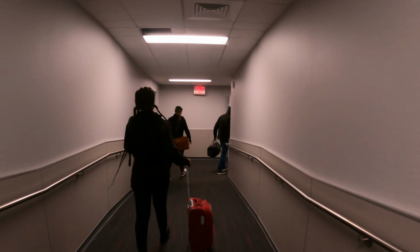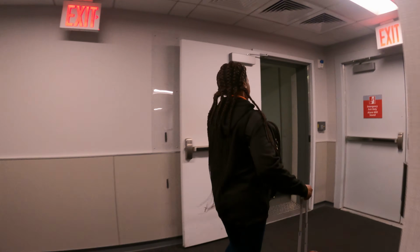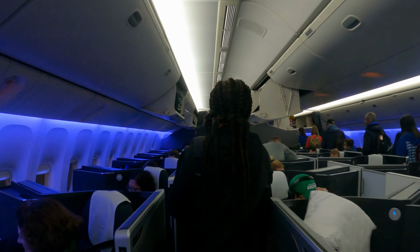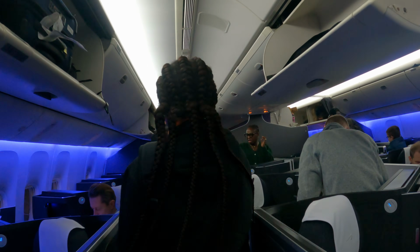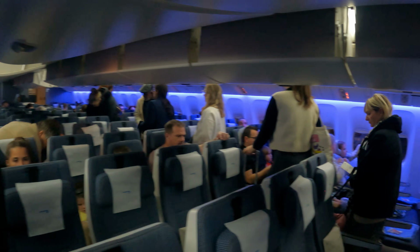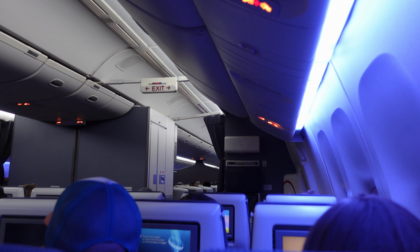Alright then, time to get on board. This plane might be almost as old as me, but the cabin has been updated and now looks super modern. This 777 has 8 seats in first, 49 in Club World Business Class, 40 in Premium Economy and 138 in Economy. The coach section has a 343 configuration and the entire cabin stands out with its blue ambient lighting. The lighting is super sleek, but unfortunately it comes across very dark on camera.